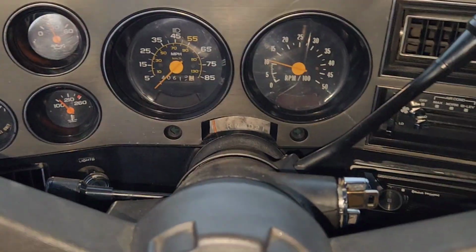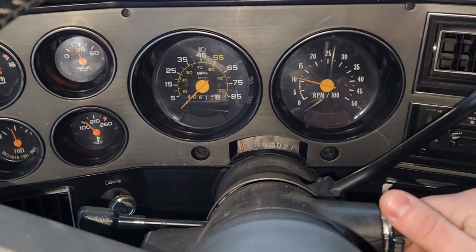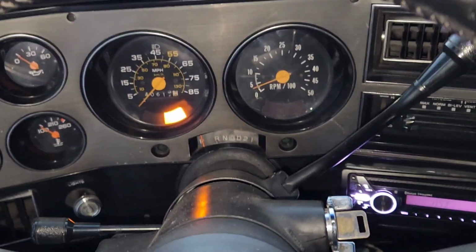Let's see what the old 86 can do. I'm just gonna turn the key on, thump the pedal one time. She's been sitting for about a month and a half.